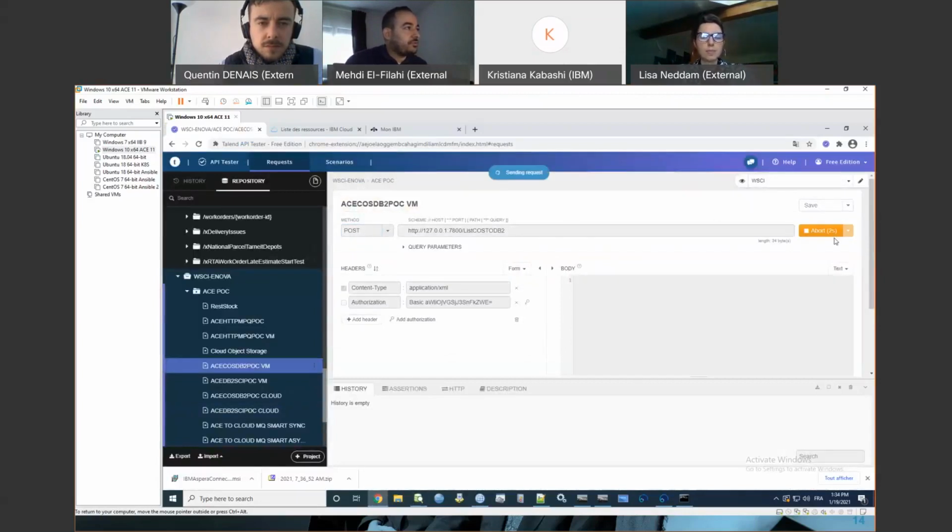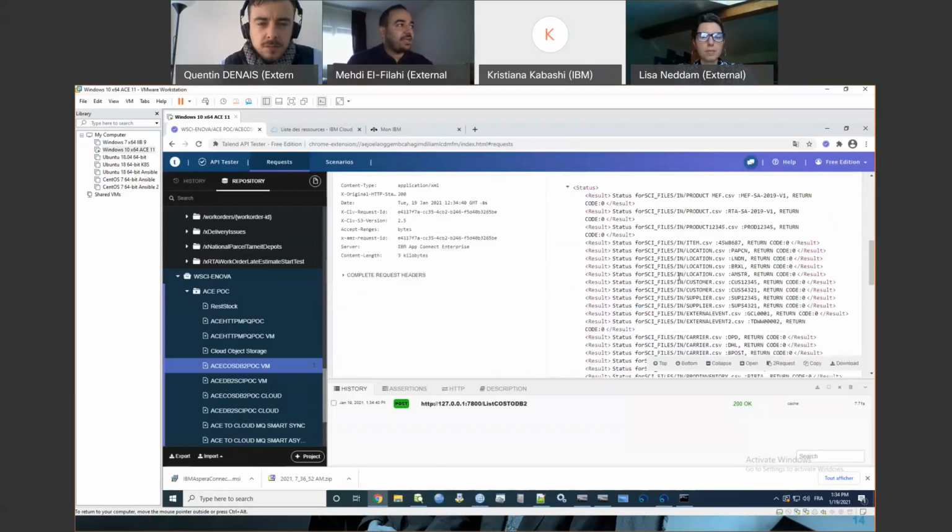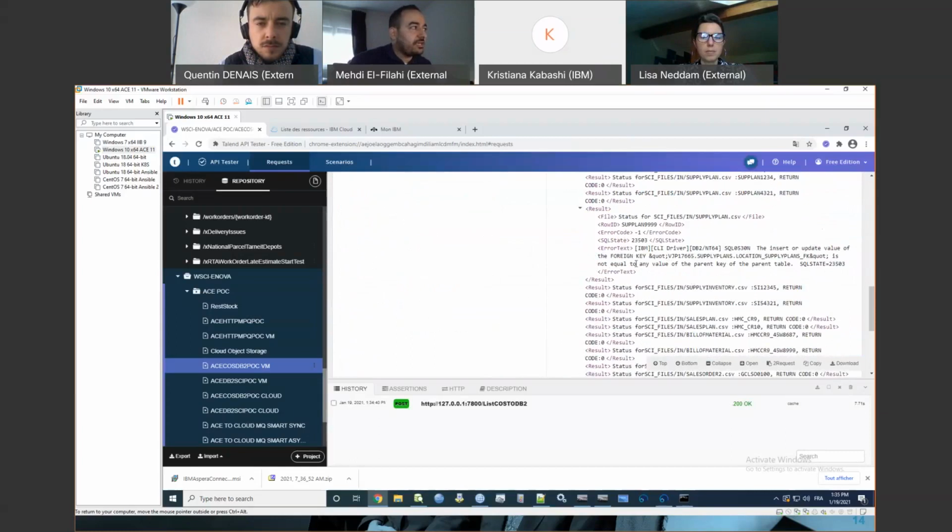Voila, now it's going to Cloud Object Storage. It takes the CSV, it makes the controls, and it sends everything. So I have the response. This is the log file. It's telling me what it did on which CSV. It said, okay, I have this primary key and everything worked well with return code 0. This primary key is okay, and so on and so on. This error is okay. It's a controlled error.